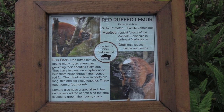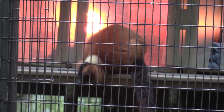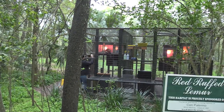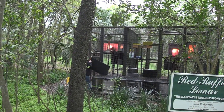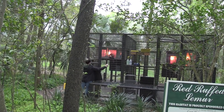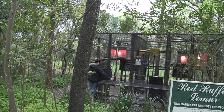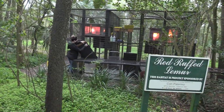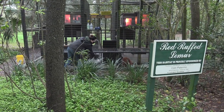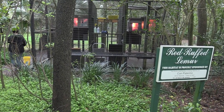Got a red ruffed lemur. Got one here. Right by heat lamp. Understandable. And there is one of the zookeepers here, about to give them their food. There we go. So the animals are trained to go to a certain area. Positive reinforcement.